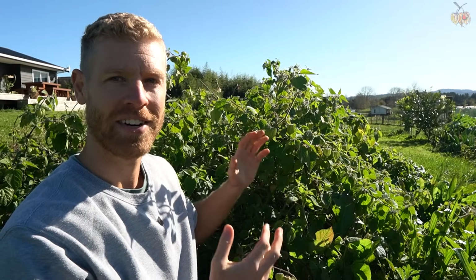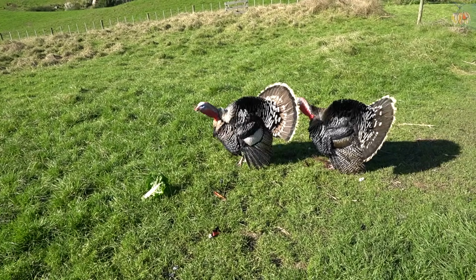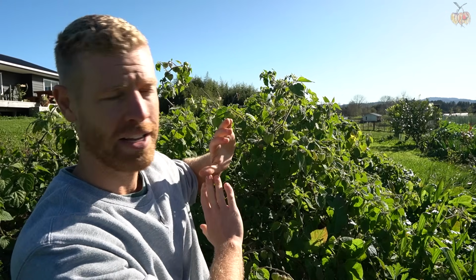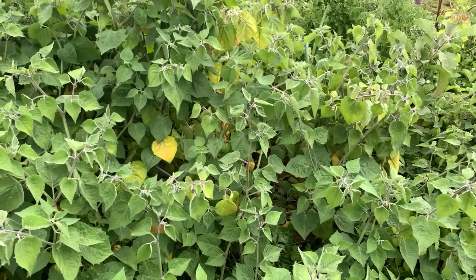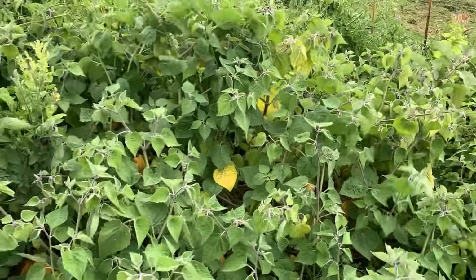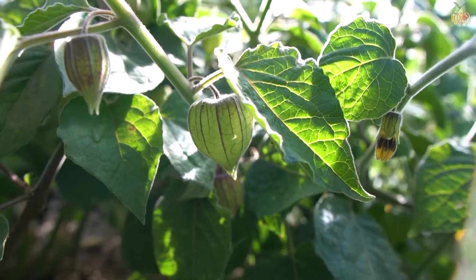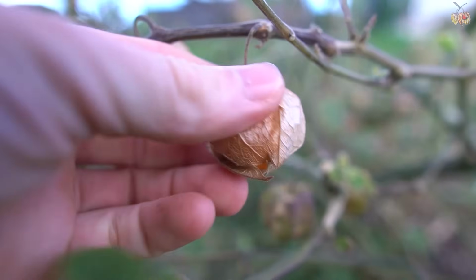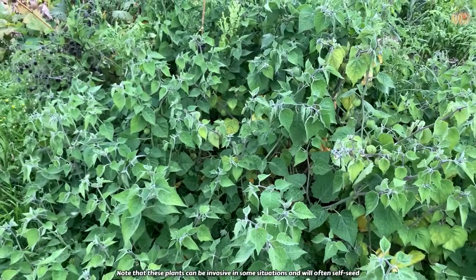Alright guys, so this plant right here is a Cape Gooseberry, and these are my turkeys being absolute nutters. This plant has gone absolutely crazy because I have not pruned it at all, so it's kind of just sprawled over more than half of this entire garden, so quite a large space. These are a great plant that you can grow not only in your garden but in containers as well. If you grow them in containers, you want to probably stake them so that you can keep them more upright, prune them to whatever size that you want, but if you've got the space and want to let it sprawl all over, then that's another option as well.